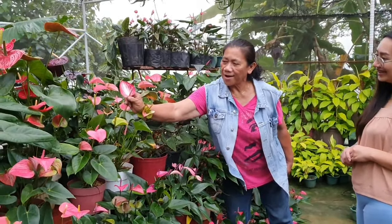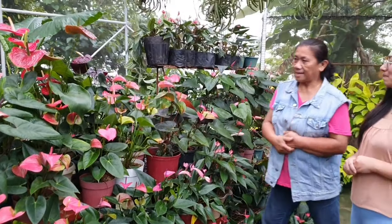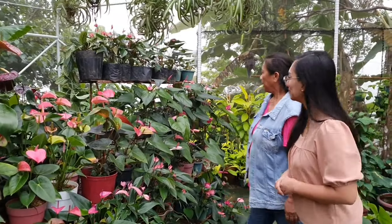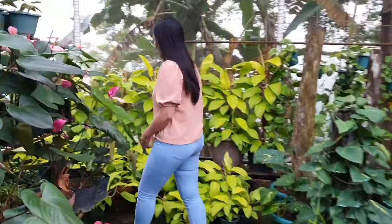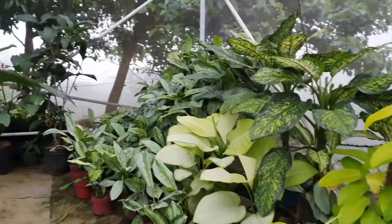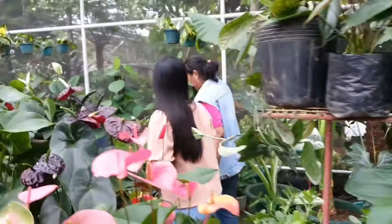Oh, cute! Ano pong pangalan nito? Variegated, here is striped. Yes. And then we have also the white one. We have here also the lemon lime. This is a lemon lime. Lemon lime? Yes. And we have here also the heart leaf. This one is the heart leaf.